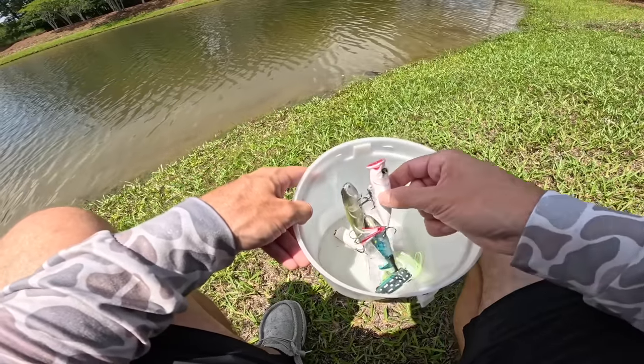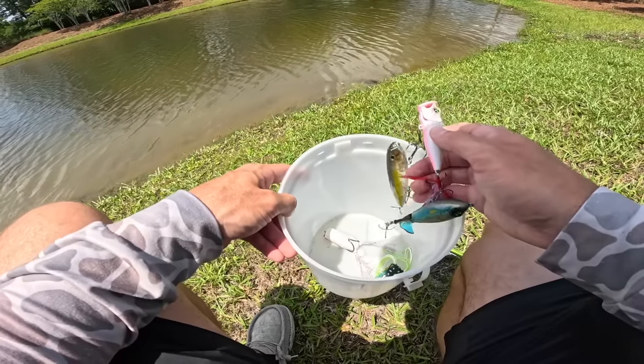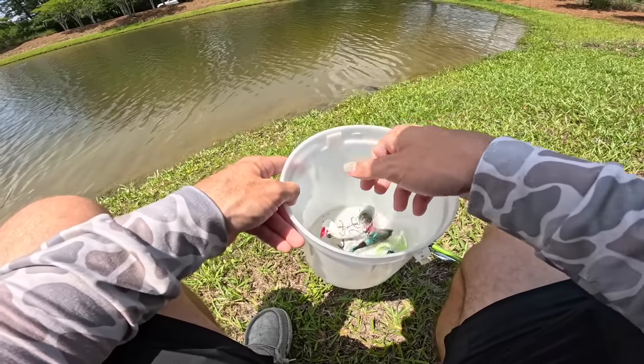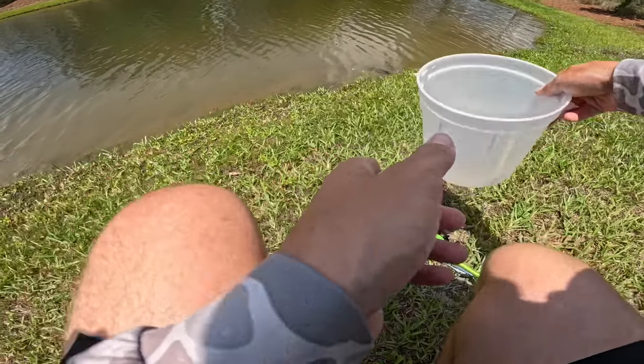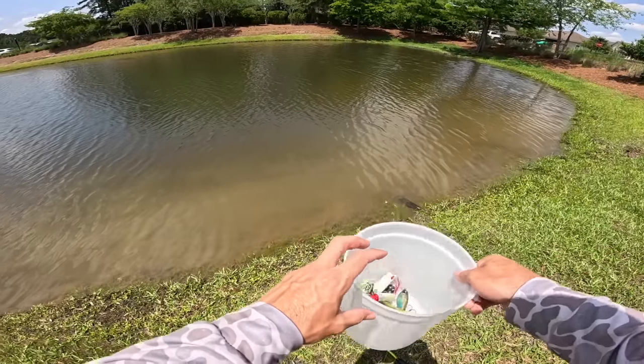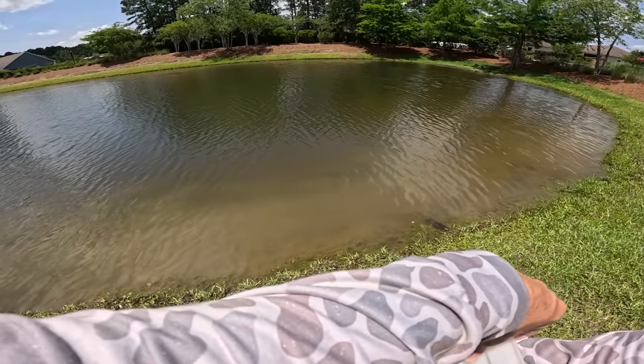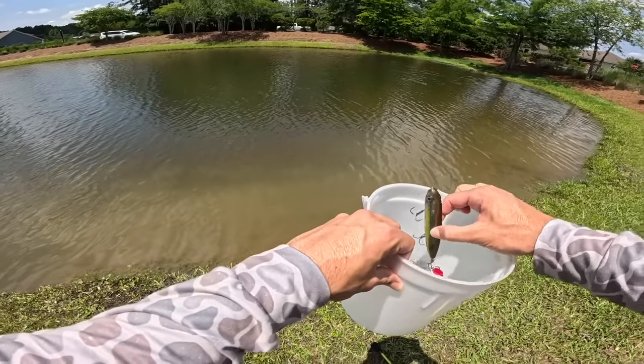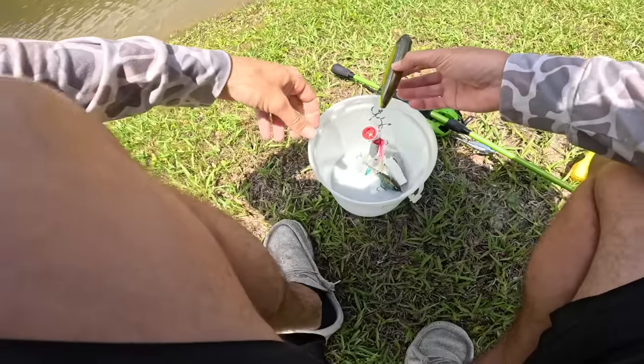We have a white popper. We have a sexy dog walking bait. We have another patroller in an interesting color. And we got two popping frogs. So let's go ahead and give it a twirl. Let's see what we get. Okay. I feel like I know exactly what this bad boy is. Oh, yeah. We got another walking bait, guys.